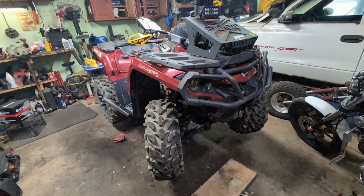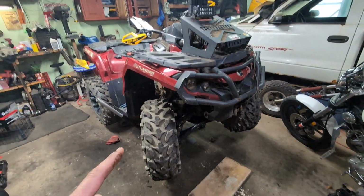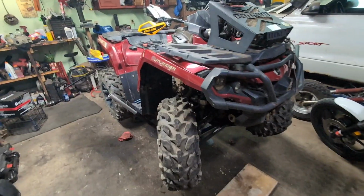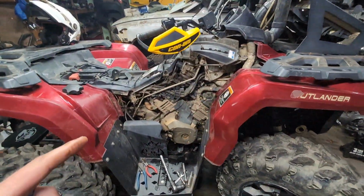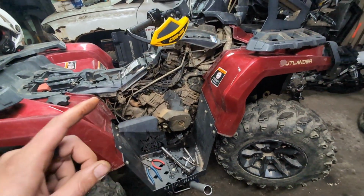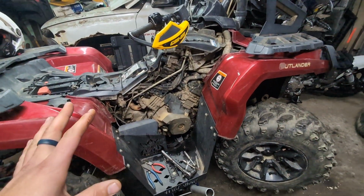To say that things didn't go as I had planned with this machine would be an understatement. The motor started burning oil at an alarming rate. I'm not really sure why. It is still burning oil, but not as bad.